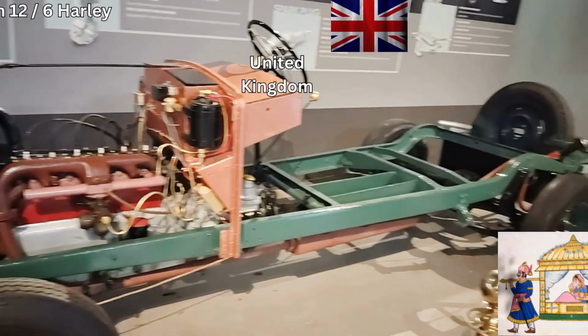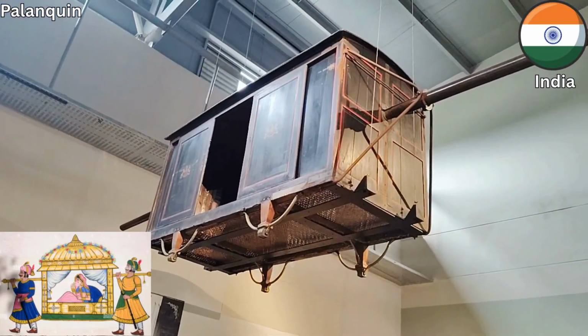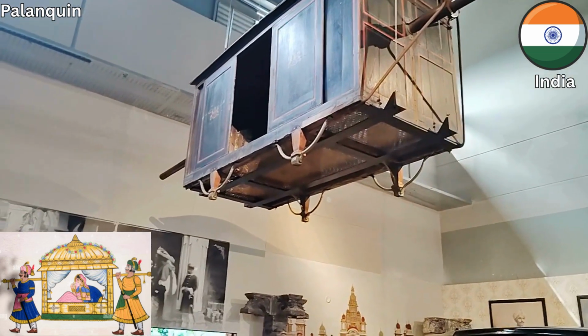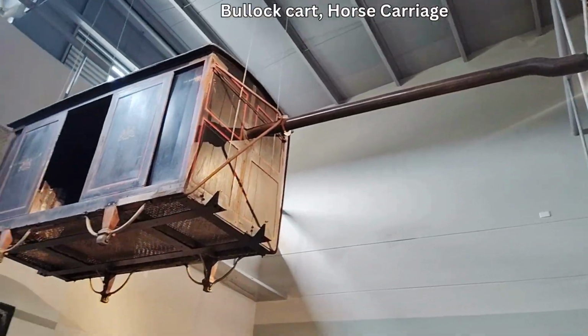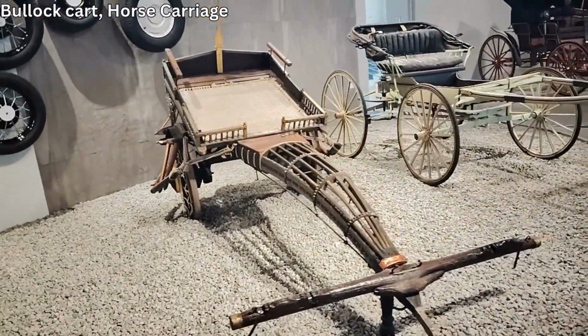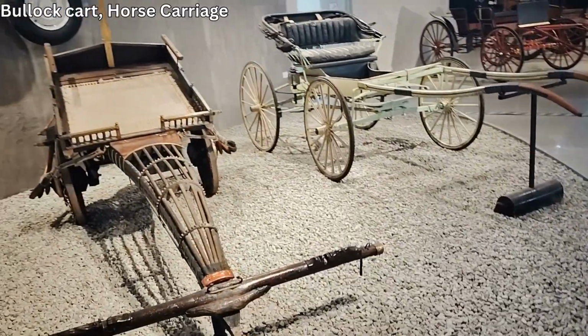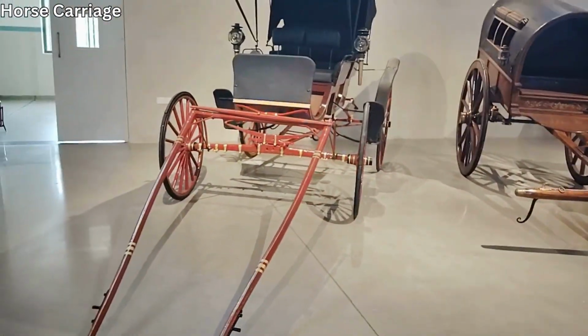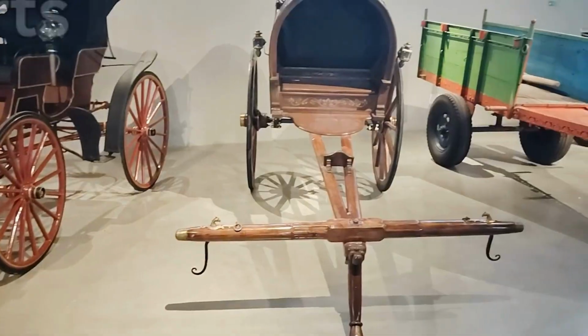Before the wheel was used, very important people were transported using the palanquin. Usually this type of transportation was used to transport queens and aristocratic women from one place to another. Initially we see a bullock cart and a horse carriage. Now the next item we see on display is a more fancy horse carriage. This is followed by a couple of bullock carts.